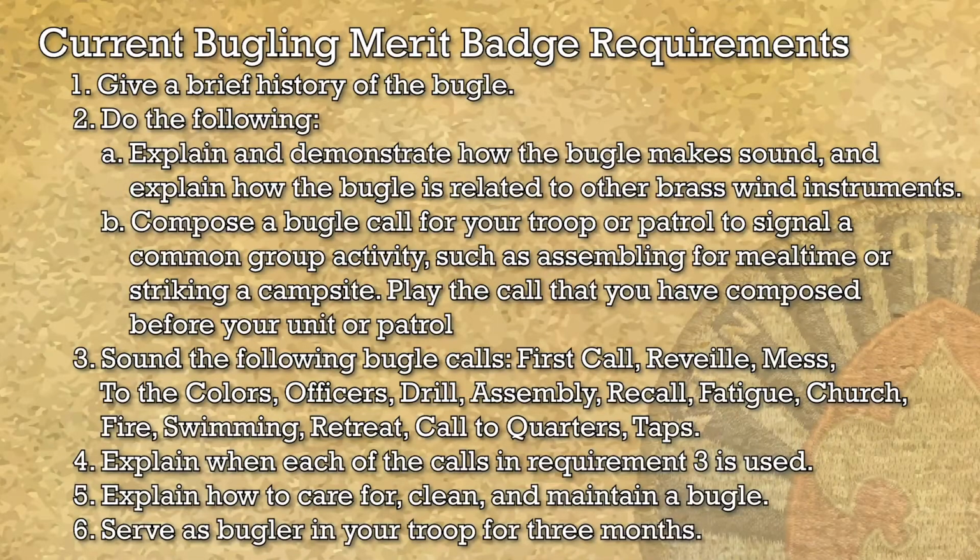In fact, while I was on staff at Camp Mountaineer in West Virginia, I signed a petition in opposition to this change. By August, the decision had been reversed and the Bugling Merit Badge lives on. In 2012, the Merit Badge saw a final tweak to the requirements, when in addition to composing an original bugle call, you now had to play the call that you composed for your unit or patrol.